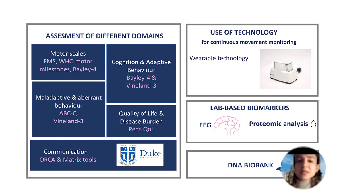So just to give you an idea of the 4 main components of this study, first of all, we have a lot of assessments and questionnaires which are aiming to assess either through the individual or through the family, different domains which are affected by Angelman syndrome. So we have different types of tools. Some of them are tools that you might have already met in clinics, like the Bayley and the Vineland developmental tools. And some of them are tools which have been specifically designed for Angelman syndrome, like the ORCA communication questionnaire tool, which has been designed by Duke University.